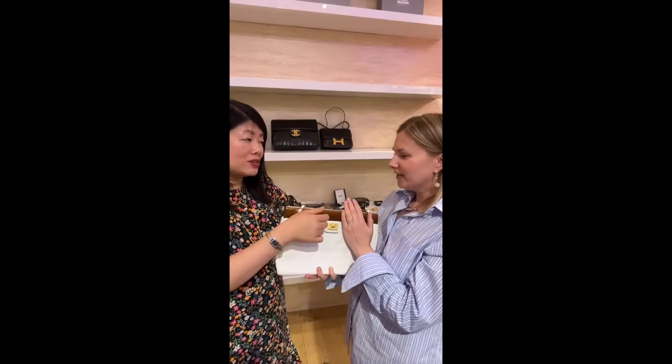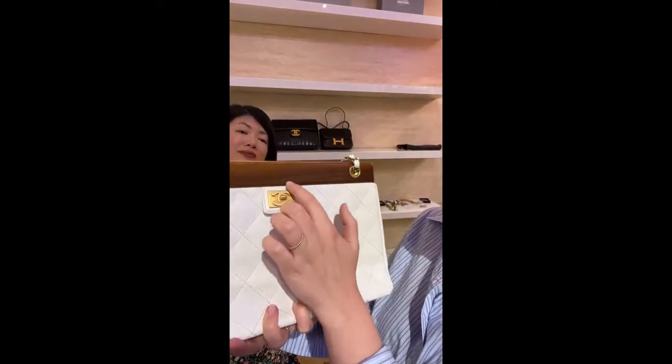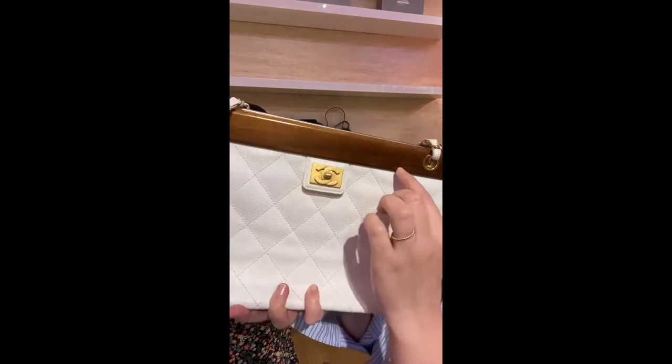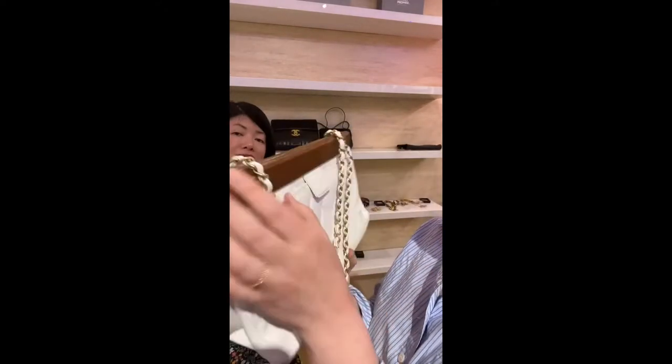The picnic bag. Is it the same wood? Similar, isn't it? It looks similar. So there is some wear to the wood. I should mention this. Yes, as you can see. But it's very minimal. But there is some wear to the wood.